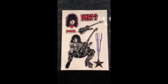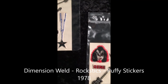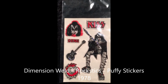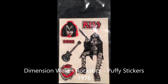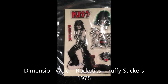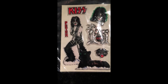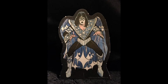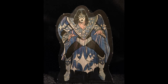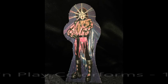These are puffy stickers. All of them, all still intact. It's not their original packaging, but they're all still there. And of course, it seems I'm always missing one. None of these, though. I've got all of these. So there's Ace, 1979. Can't remember what these are called.